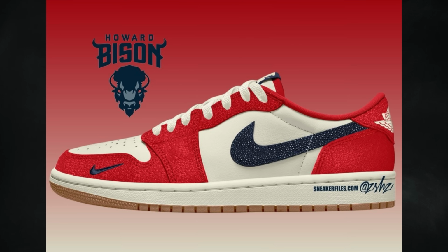But this is the Howard University Air Jordan 1 Low OG. To my knowledge, this is the first HBCU Air Jordan collab that will be released to the public. Now, shown as a mock-up, however, what I was told from my sources is that they will resemble the pair that was gifted to the women's basketball team.